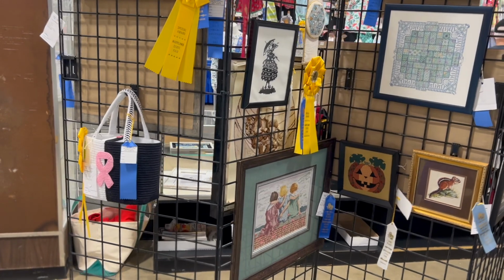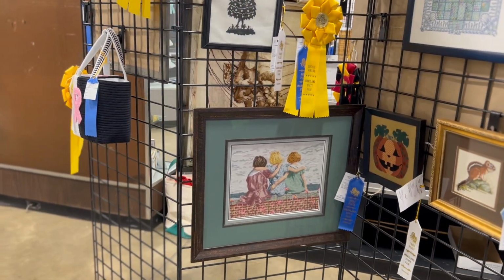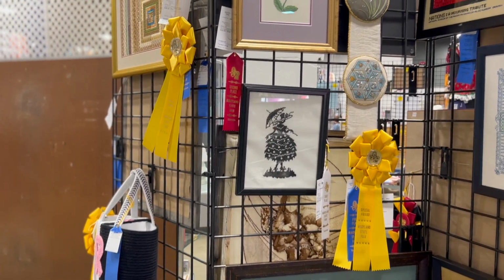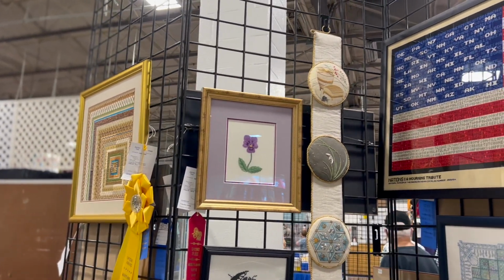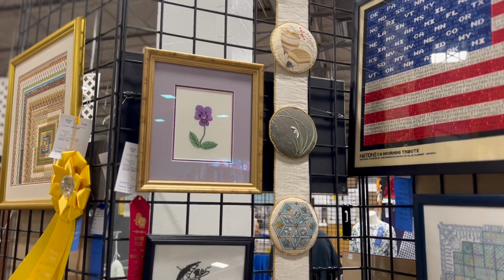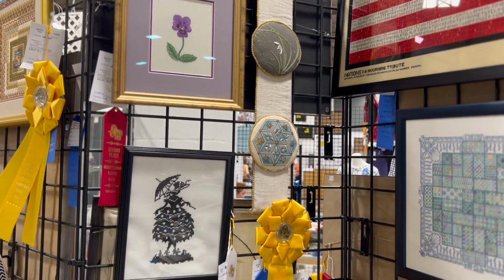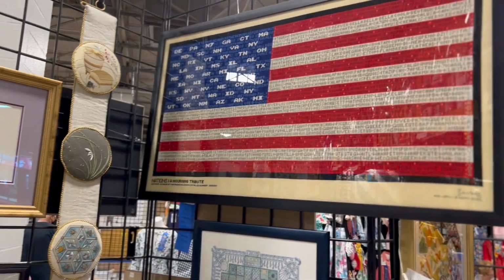Nice. You can see there's a chipmunk, girls sitting on a wall together. This looks like a bell pull. It's a beautiful type of embroidery. The circular motifs there, and then the nation's morning tribute. There, I believe that's all cross stitch. There's the pansy embroidery. There we go, a little bit closer.